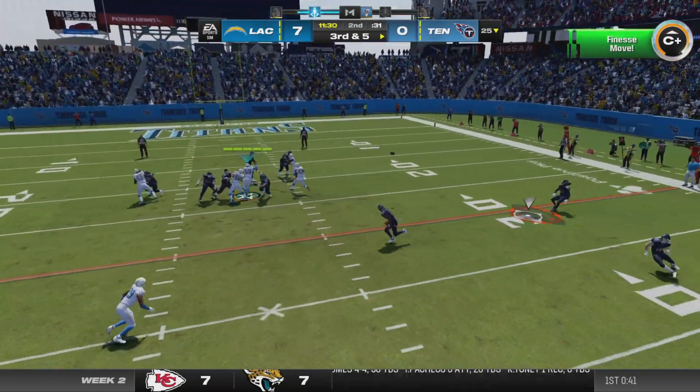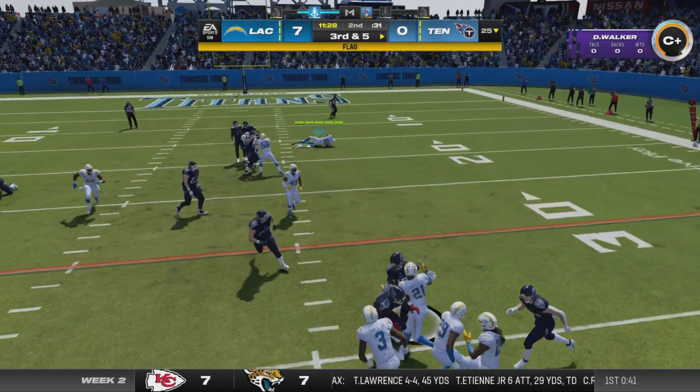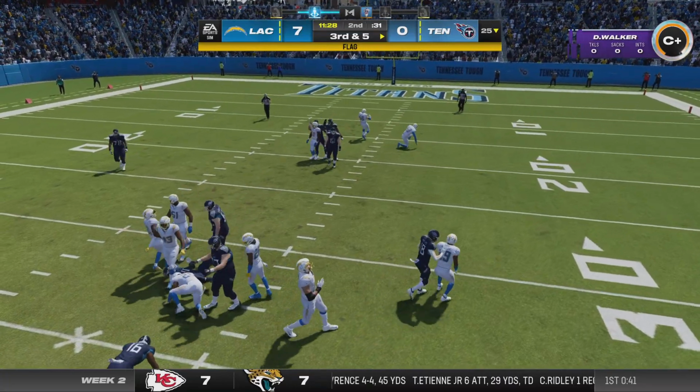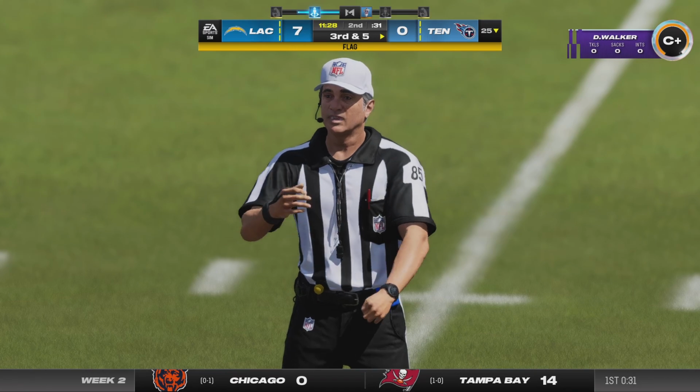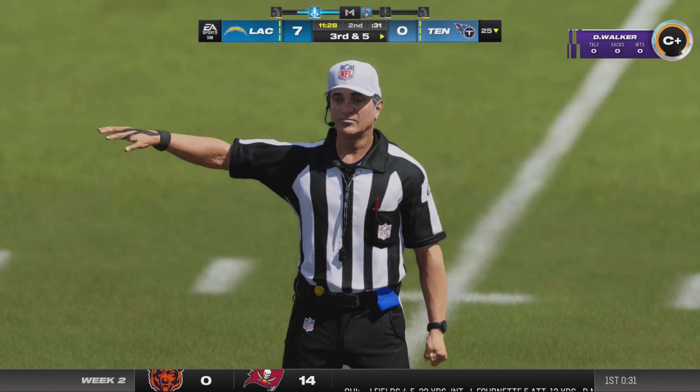Here's Tannehill. He's got his target. That's complete. And he's going to be taken down. Plus, there's a penalty flag in the backfield. They may get 15 more on top of this.